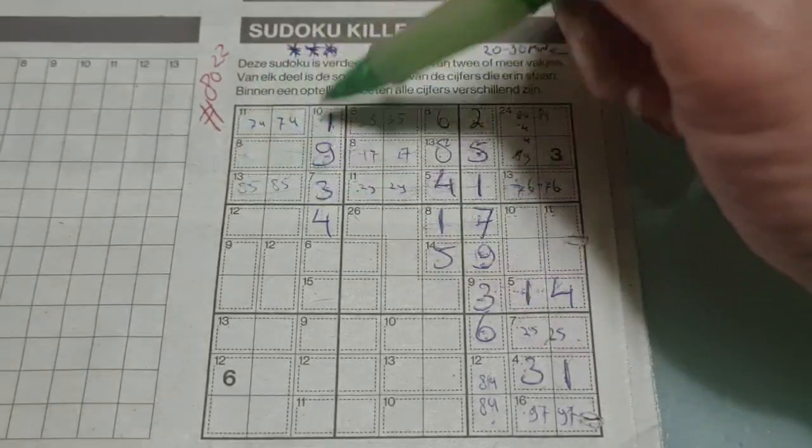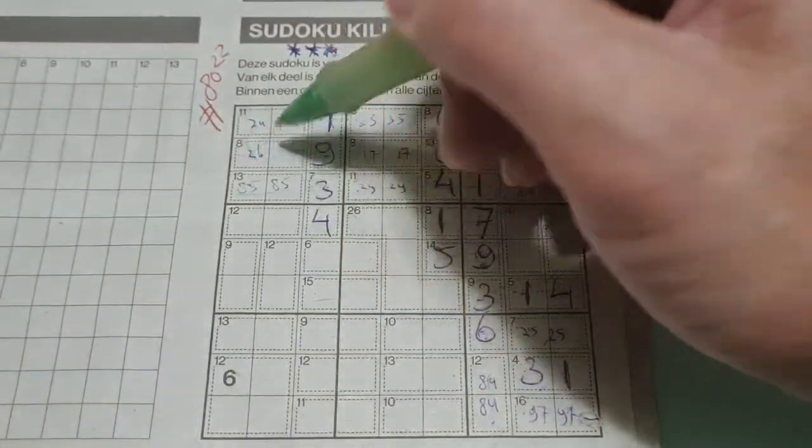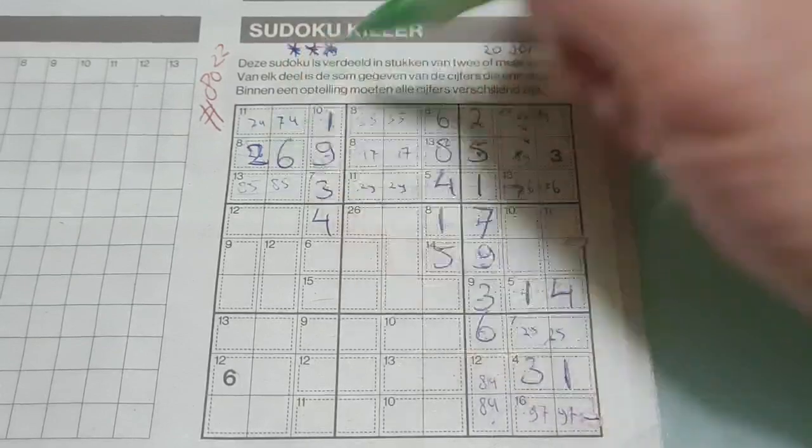So 2 numbers left in this big square. For number 1, the 2 is missing. 2 and a 6. We have a 6 in this column, so no 6 there. 6 should be here, and the 2 goes there.